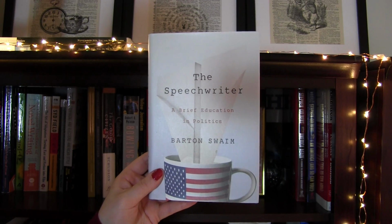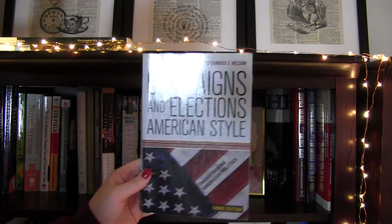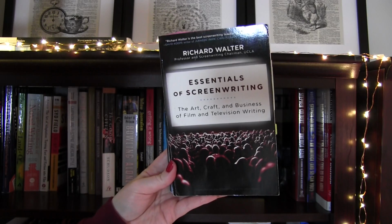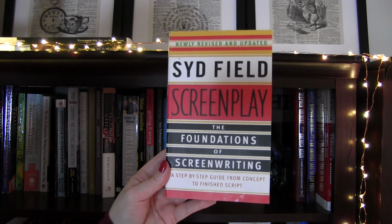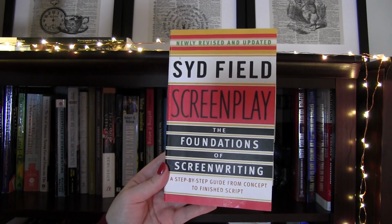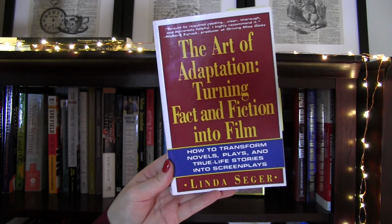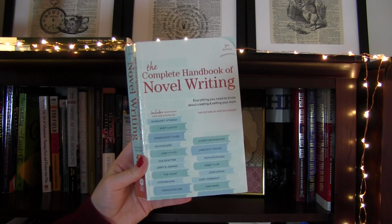The Speechwriter, A Brief Education in Politics by Barton Swaim. Campaigns and Elections, American Style. Essentials of Screenwriting by Richard Walter. Screenplay, The Foundations of Screenwriting, a step-by-step guide from concept to the finished script by Syd Field. The Art of Adaptation, Turning Fact and Fiction into Film by Linda Seger. The Complete Handbook of Novel Writing.